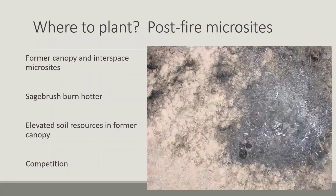So where to plant in a post-fire area? There are two main microsites out there after you burn a sagebrush rangeland. The dark area you see there is where the sagebrush canopy used to be. And the gray area is the interspace, the areas between sagebrush canopies. Now, sagebrush often creates resource islands when growing there. They're pulling in resources, dropping their leaves on the ground. You get more nutrients, more organic matter. And oftentimes that still stays after the fire. There's still more resources in that area.